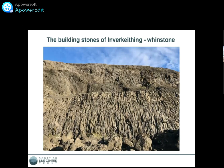Now, this is not Crook's Quarry, but this is from the same age, a volcanic intrusion from near Kirkcaldy. And you can see these huge, big columnar basalt joints. And this current quarry is not blasted for building stone, it's blasted for road aggregate. And that is because of the nature of dolerite.